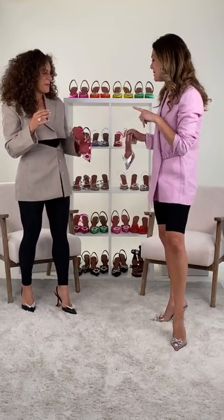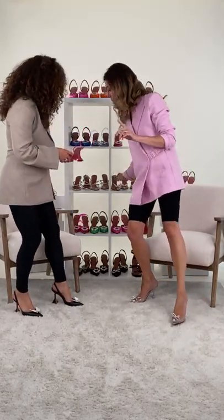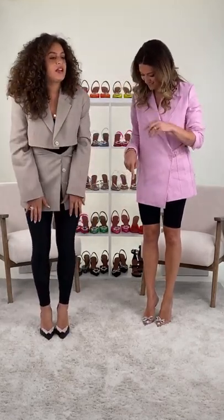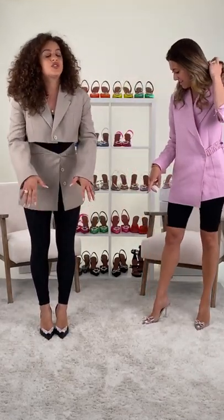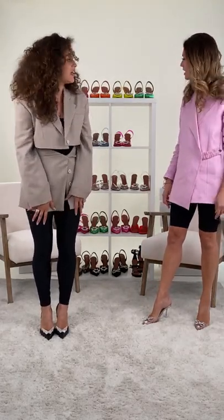I think we should talk more about sizing because I know that people asked a lot last time about sizing. So we have decided that you would stay true to size. True to size, 100%. I've got the leathers on right now. True to size, I'm a 39. These are a 39. They fit me perfectly, like a glove. I'm a confident heel wearer.